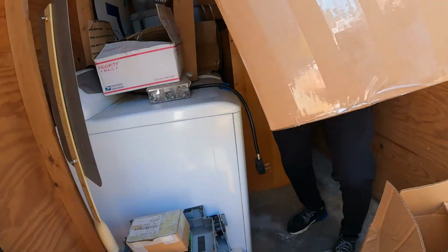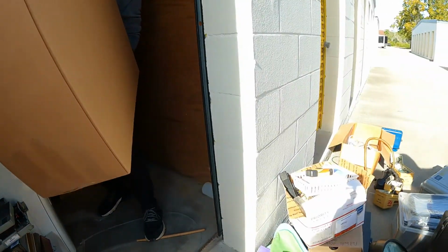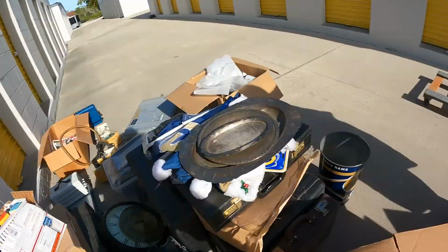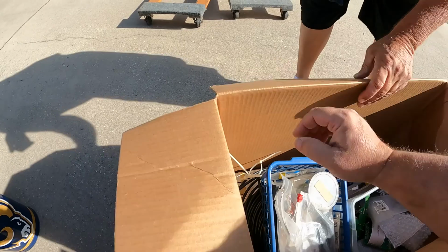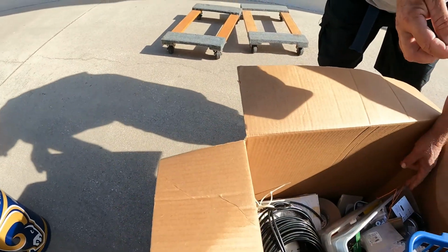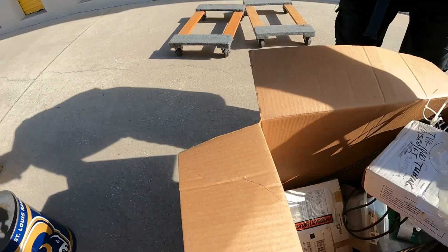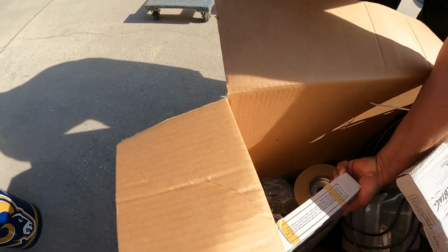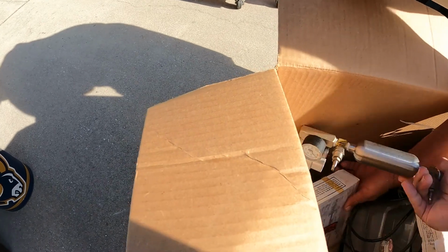Hold on. Well, we got a dog can to throw all the dog in there. Alright, this is kind of what I thought this locker was going to be. All these electronics is what I saw out front. So here's a bunch of gauges and stuff, and some wire. Tubing. More tubing. Hold on. I don't know what the heck that is. Another gauge.